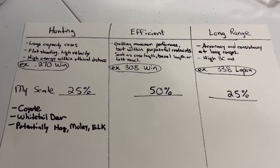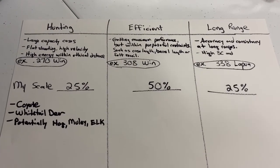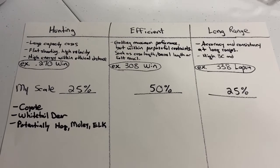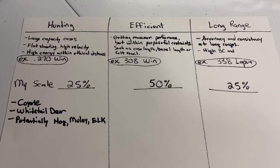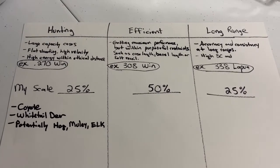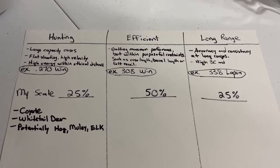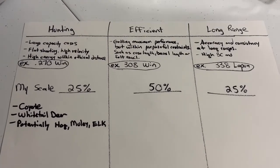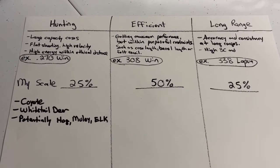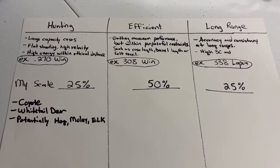Now, that doesn't mean it has to be able to win competitions. It doesn't mean it has to break world records. But it means that if I decide today I'm not going to go hunting, but I'm going to go set up at 1,000 yards, and I'm going to attempt to make these shots, I need to have at least a modicum of confidence that the rifle and the cartridge can get it done.